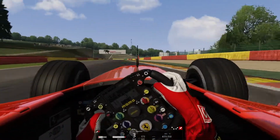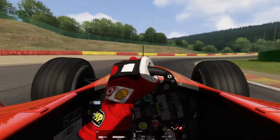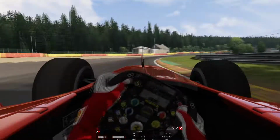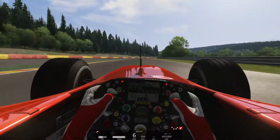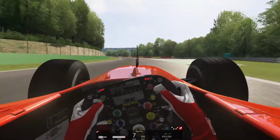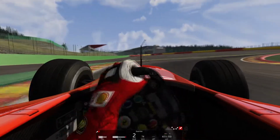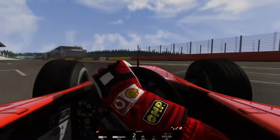Mistakes. All these, into the side we go. All of these mistakes combined just take so much time off my self-proclaimed goal of 2 minutes or anywhere under. I think I'm gonna go for a second lap with this setup before I change anything. So let's go.